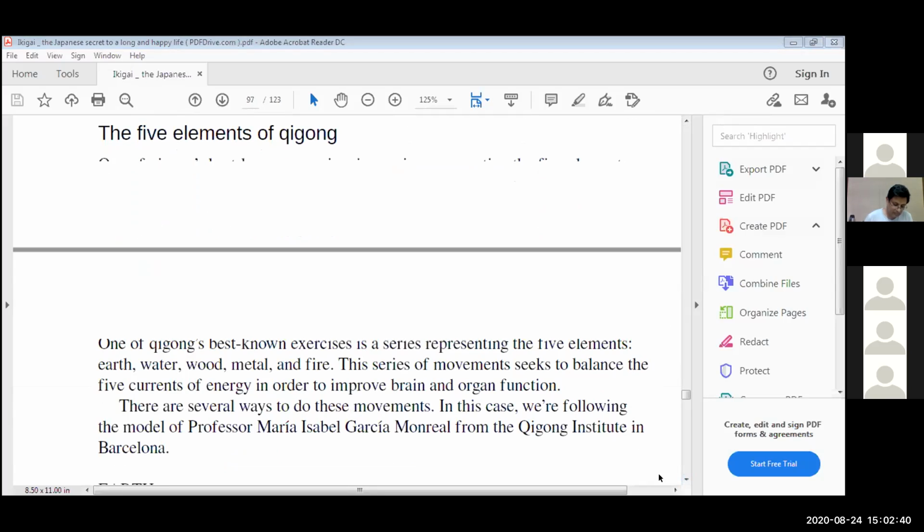The 5 elements of Qigong. One of Qigong's best known exercises is a series representing the 5 elements: earth, water, wood, metal and fire. This series of movements seeks to balance the 5 currents of energy in order to improve brain and organ function.